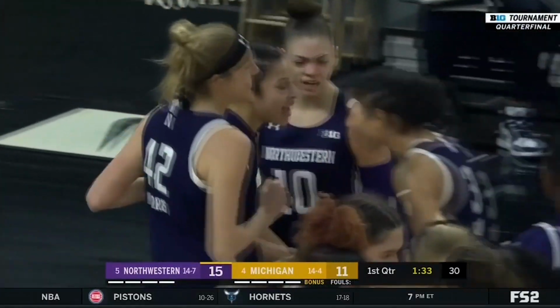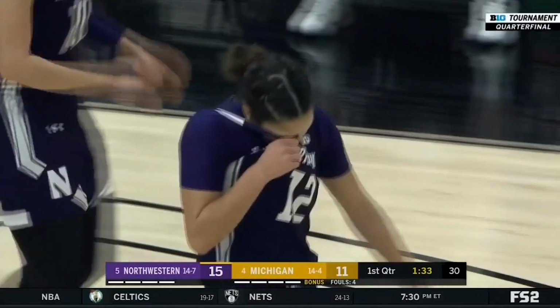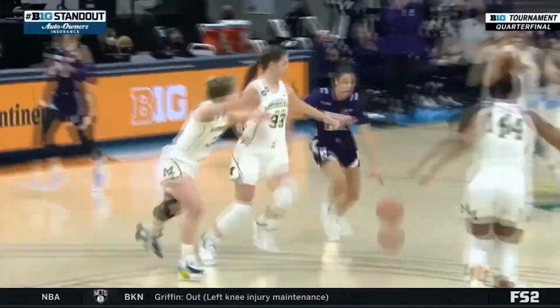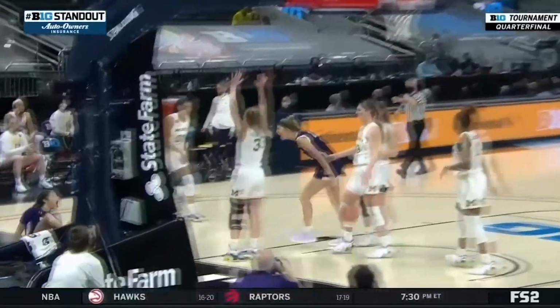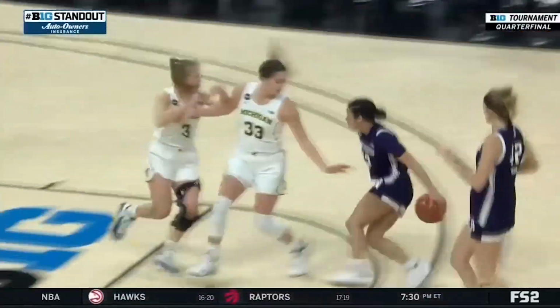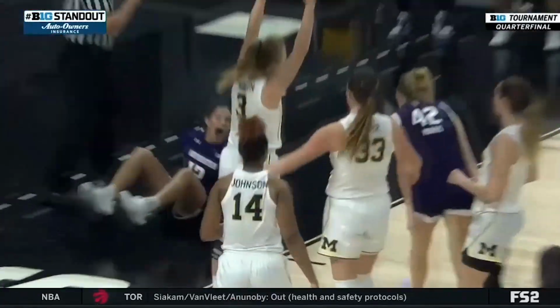And one! The acrobatic finish from Veronica Burton, getting it done on the defensive end, going down, converting, good offense in the fast break. Multiple defenders, speed handles, are you kidding me? Absorb the contact, get the foul. Veronica Burton looking like Lady Liberty going up for the basket.